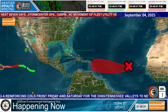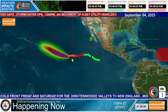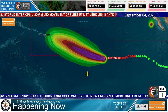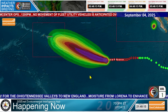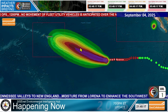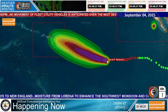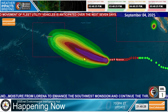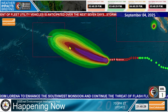Okay, since we have GeoCollaborate open here, let's go over here and dive into Kiko, because Kiko is showing more of a threat to the Hawaiian Islands. And this is the latest forecast from the National Hurricane Center. And you can see the area in purple and red and orange. This is the highest probability that tropical storm force winds will be felt in this area. And that makes sense. It's close to the center of this area.